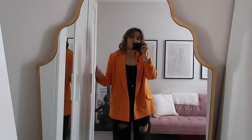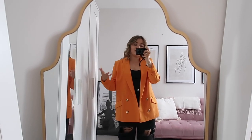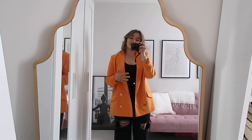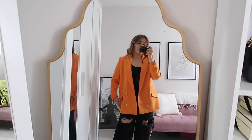I'm definitely glad I went for the 12 because it is so perfectly oversized and overfitted, and I absolutely love it. Holly told me she actually went for the 14 because she wanted to be able to wear it as a dress, which I think was really cute, but I didn't necessarily want it as a dress. I wanted it as a blazer. So I'm definitely glad I went for 12.